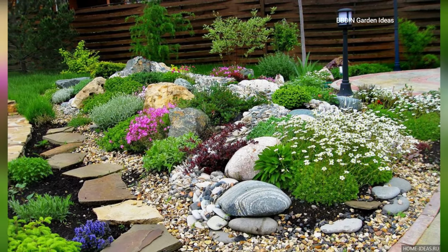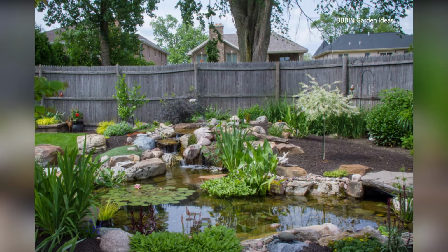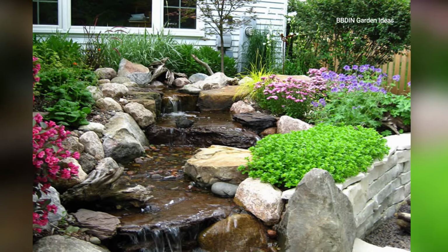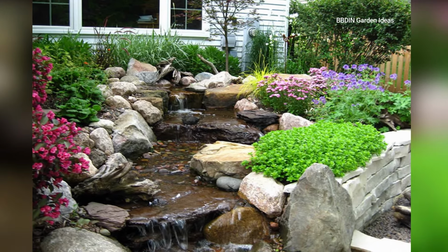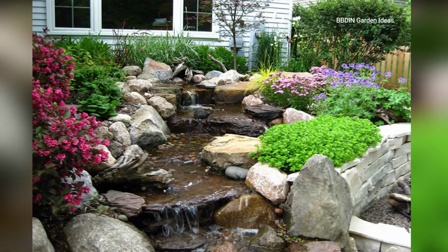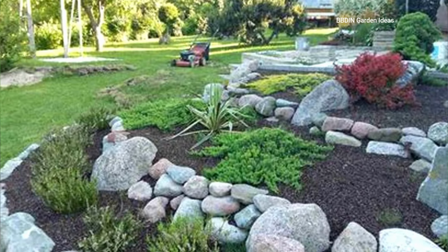Four. Zen garden with rocks. A Zen rock garden, also known as a Japanese rock garden, emphasizes simplicity, meditation, and the careful arrangement of stones. In a Zen garden, rocks represent islands or mountains, and gravel or sand can be raked to mimic water ripples.